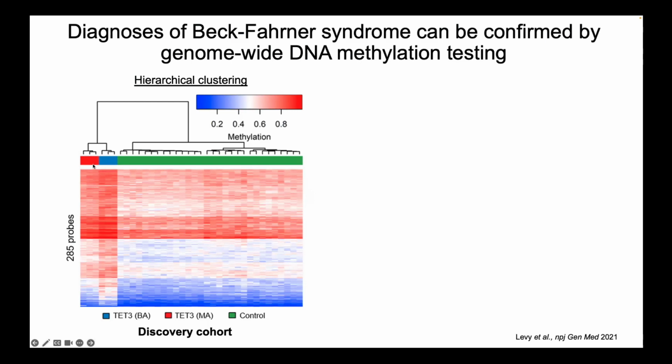So the red indicates individuals with Beck-Fahrner syndrome that have 1 variant in TET3. The blue indicates individuals with Beck-Fahrner syndrome whose samples have 2 variants in TET3, so 1 in each copy. And then the green indicates samples from control individuals who are known not to have variants in TET3. And then each of these rows, and there are 285 of these rows here, represents a site of DNA methylation in our genome, so in the whole collection of genes. And the color scale shown here, from dark blue to dark red, indicates the methylation level. So 0 is dark blue, and fully methylated is dark red. And so the darker the red, that indicates more DNA methylation.